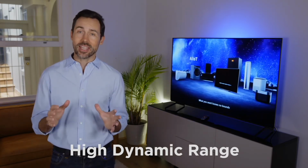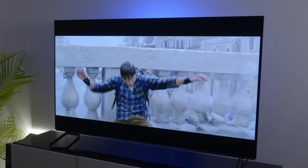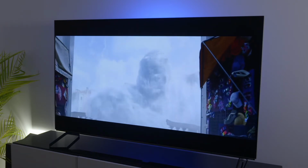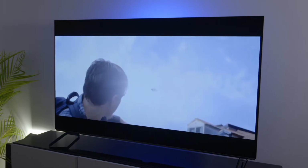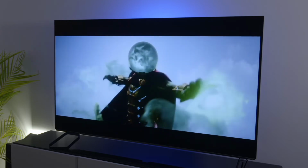So HDR10 is actually an image quality standard used by movie studios, and it goes beyond what conventional LCD TVs can display. So the result? Well, you can watch HDR10 movies and TV in their truest, most cinematic style, just as the director intended, only now in the comfort of your living room instead of having to go to the cinema.